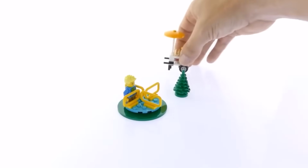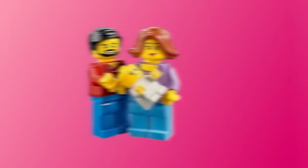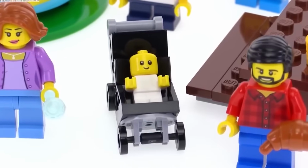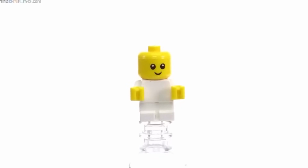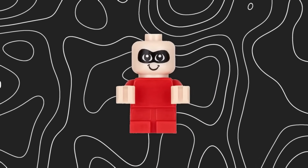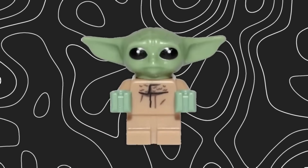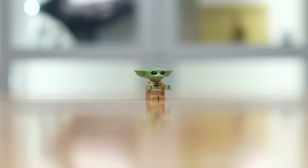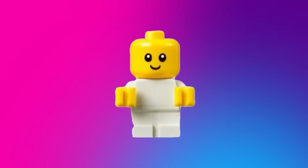It was a never before seen minifigure that was so small it actually fit in the hands of regular size minifigures. The mold itself hasn't been used that many times though. It's mainly seen in LEGO City sets, and other than that, it isn't seen that many times. There's the LEGO Jack minifigure from The Incredibles, and then the LEGO Grogu minifigure from The Mandalorian. I gotta say, even though it hasn't been used that much, this baby minifigure has some pretty big names under his belt.